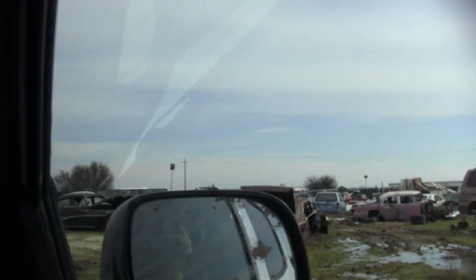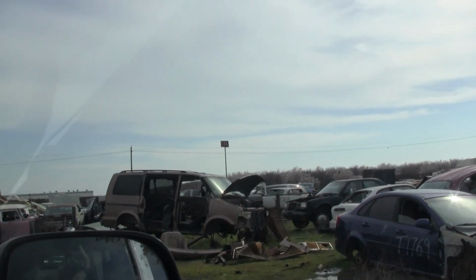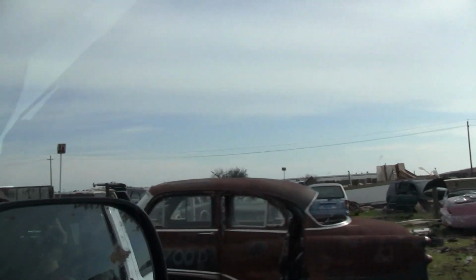Oh, I know it's muddy over here. You don't want to run over the muffler either. No, it's flat tire heaven out here. Yes, flat tire heaven.